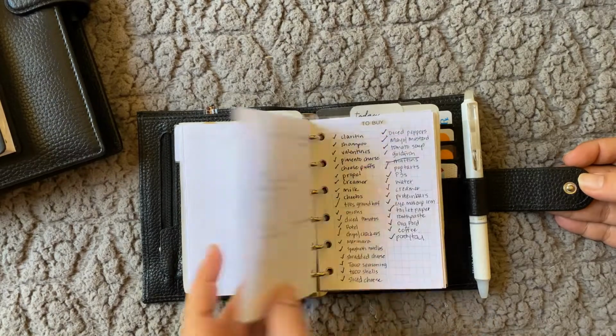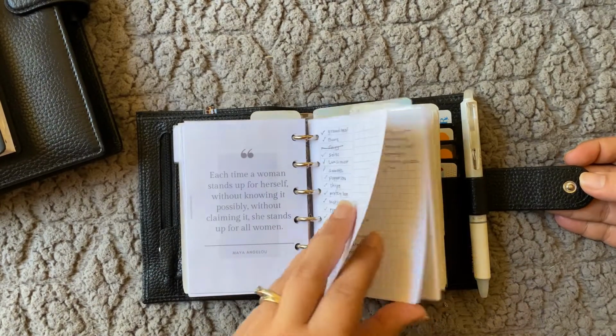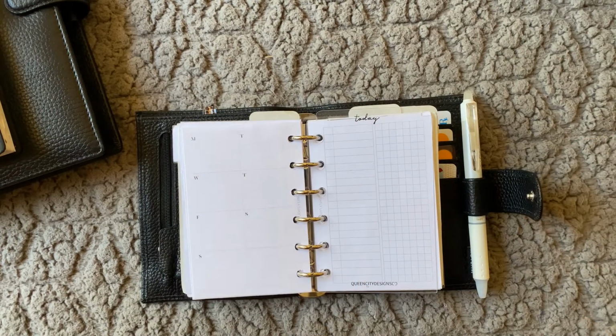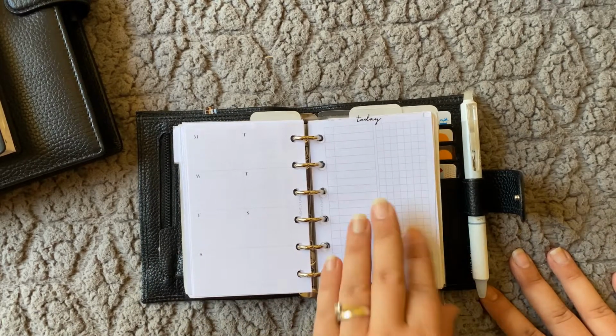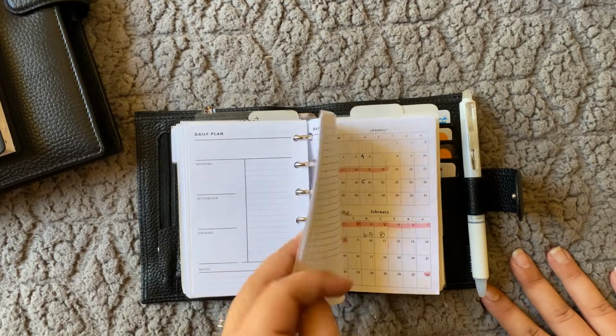That was a Plan with B freebie. I do have some deco in here because it makes me want to plan. I tried actually planning my weeks in here, but it just doesn't work for me because I don't really reference it. I more so used this part to list out my grocery list, and that was about it. So I don't use dailies in here.